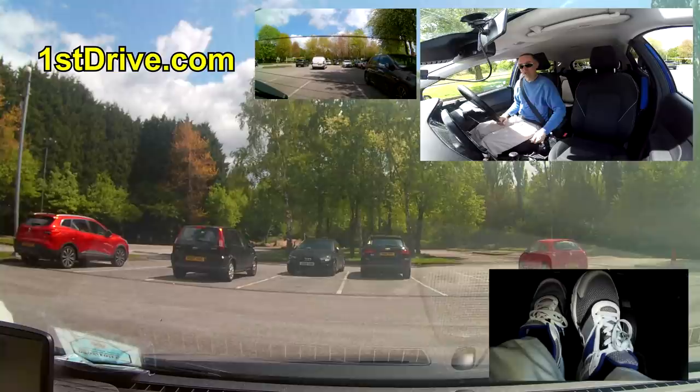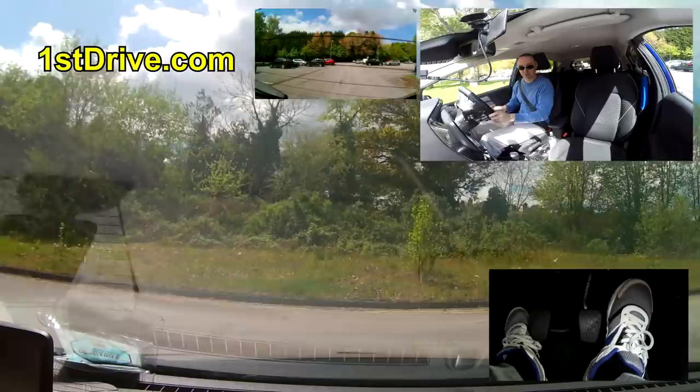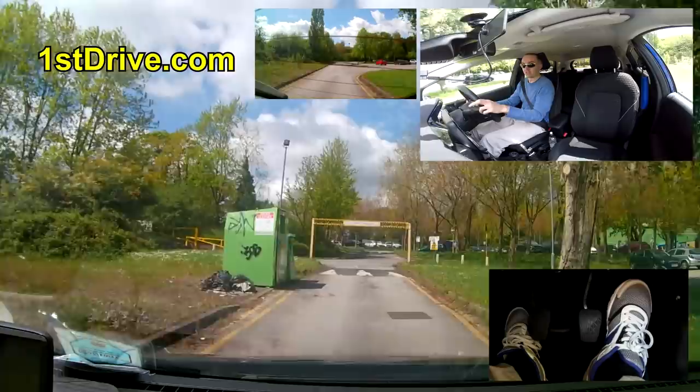Let's get driving now. But can you see what I did wrong on the first one? The second one I did correctly. I do make these videos up as I go. This is completely unscripted, unplanned. I know the route, but apart from that, I don't know anything else. So I haven't planned where I'm going to stay or what's going to happen.